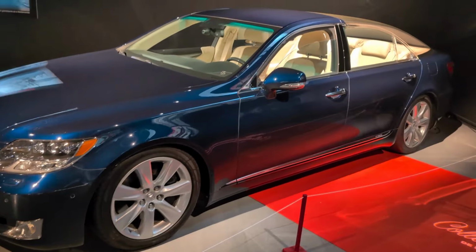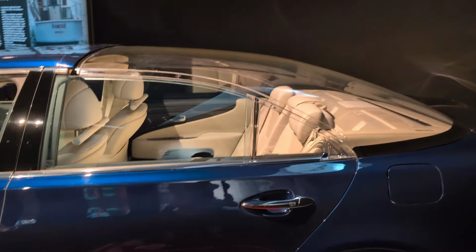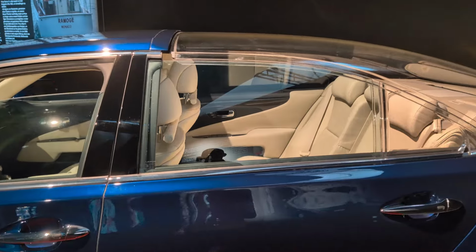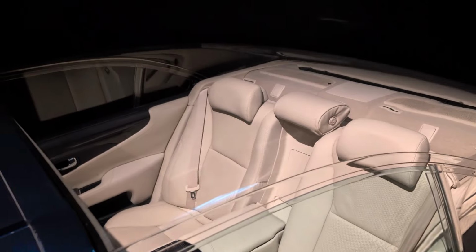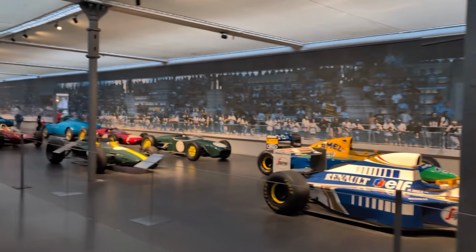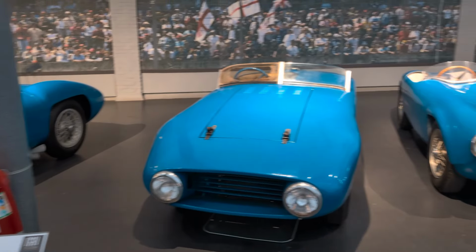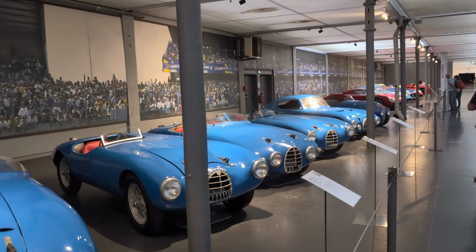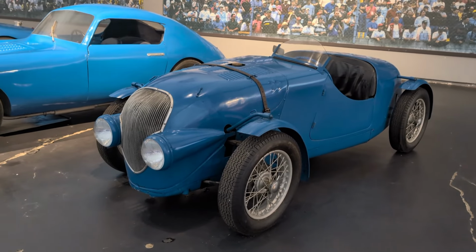Oh, just noticing that this Lexus has a rather different bit of roof treatment to the average Toyota-based one. That's quite bizarre. Incredibly luxurious, though. Huge motorsport selection here. You could spend hours reading all the little placards. Obviously, being French, Gordini is very popular as a brand, so they've got quite a lot of his racers here. This little Simca Gordini does look like the race car that could, but I'm sure it did.